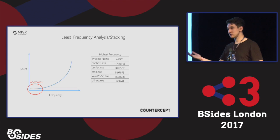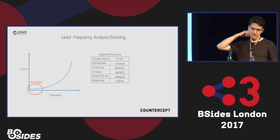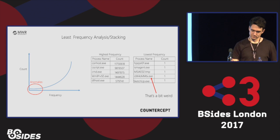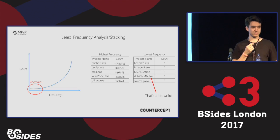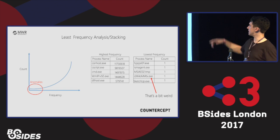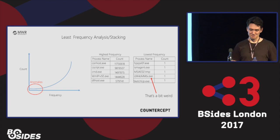I pulled some real data just to give you guys a bit of an example here. At the highest frequency, counts are really high. This was just process data, and you can see these are just standard Windows processes. There's nothing weird about that. And then you can see at the far end of the scale, there's slightly more interesting stuff. You've got, I think this is an HP driver, you've got the Intel agent, temporary files, and other weird stuff. I don't know, this might be malicious.